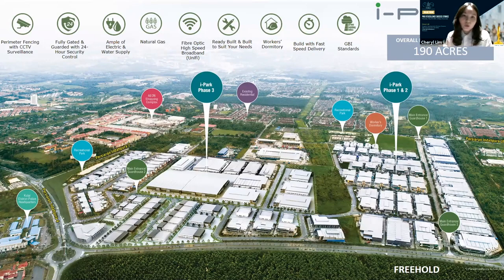Of course, within the community itself, we put in a lot of greenery, detention, a recreation park, and workers' dormitories, all within walking distance for our workers to get to the workplace, very convenient without taking any public transport. That also encourages a low carbon society. Last but not least, our building design is in compliance with the Green Building Index standard, which is compatible with the LEED international certification as well.